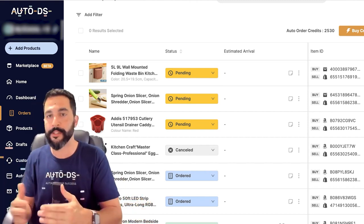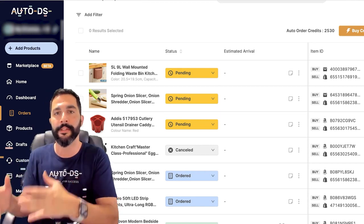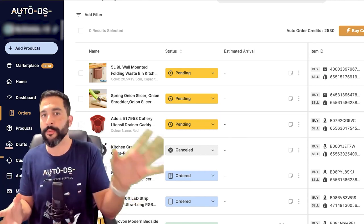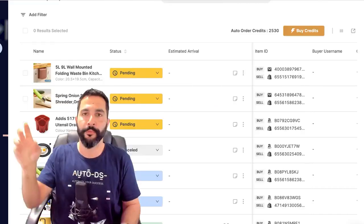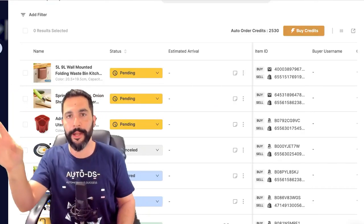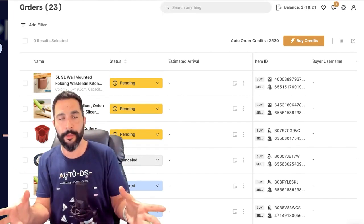Fulfilled by AutoDS is pretty much the same, only here it's not using your buyer accounts, it uses AutoDS's buyer accounts. For example, if you're using Home Depot and they lock your buyer account after a while, you can use Fulfilled by AutoDS to fulfill your orders using AutoDS's buyer accounts, and this way you don't have to worry about your accounts getting locked, and everything will still be completely automated.